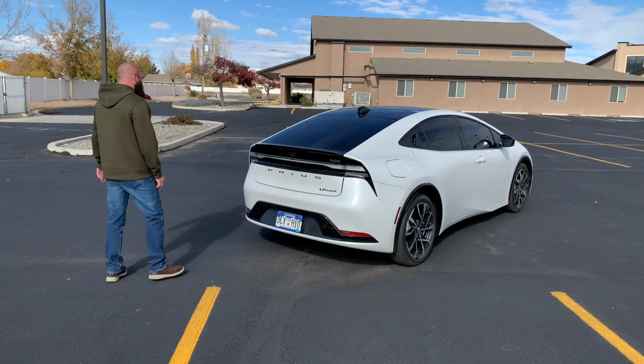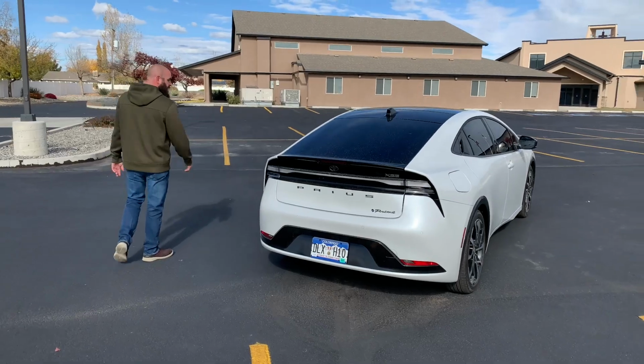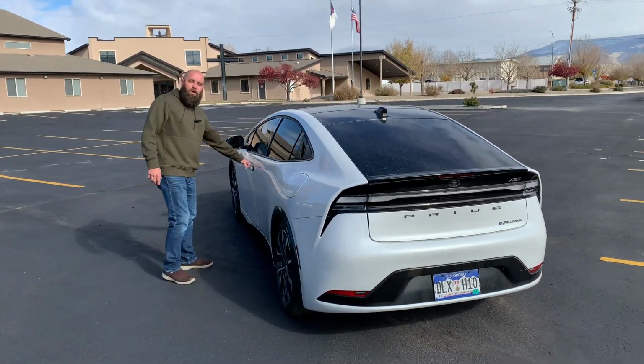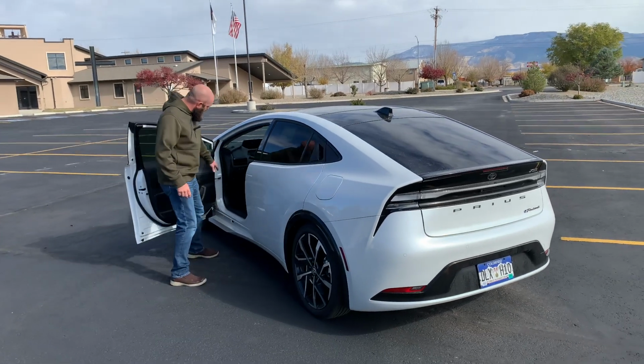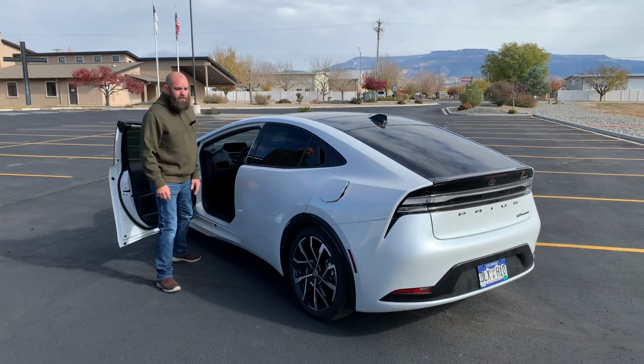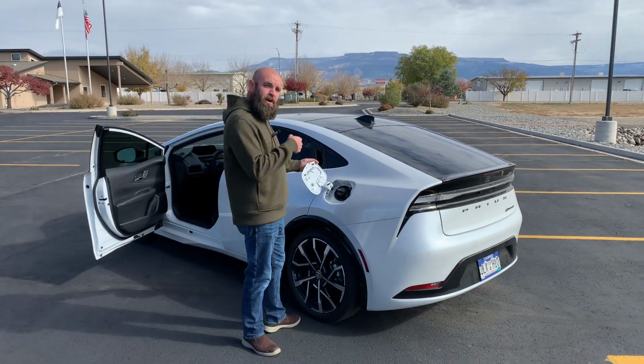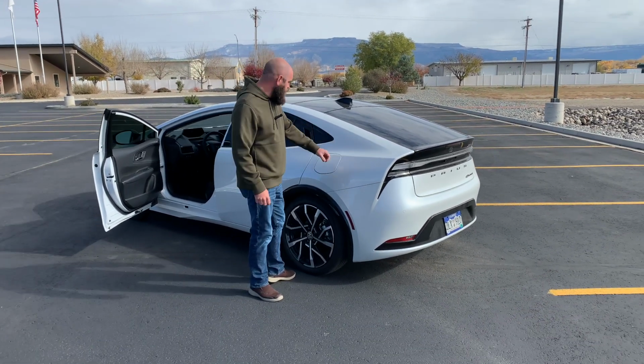Now, over here on the driver's side, you will see the gas right here. I'll go ahead and open that just so you guys know it is right here inside. You push it, it opens up. There you go. This one does have an actual cap, not just a valve style.